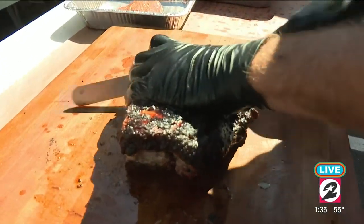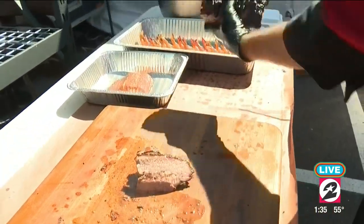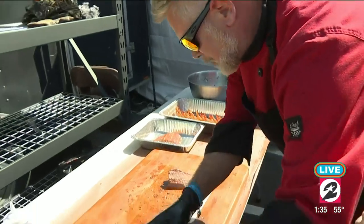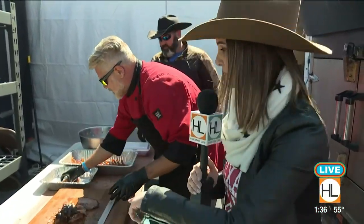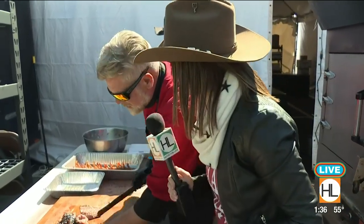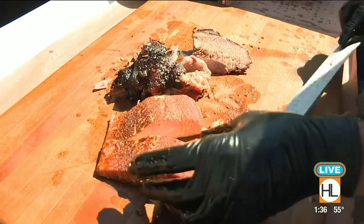salmon we have here. Let me get this knocked off. Still a little hot. It's steaming. Look at this. We got pulled pork. Pulled pork, brisket. They do salmon. Have you ever had salmon at the rodeo cook-off? Look at this salmon fillet. Cooks in about 45 minutes. It's just beautiful goodness.